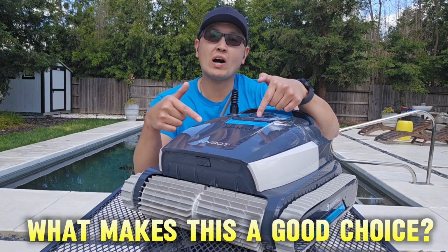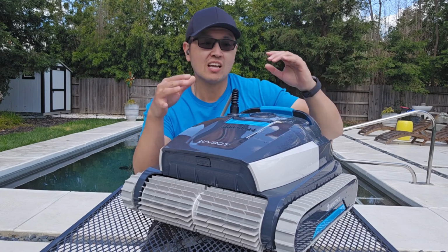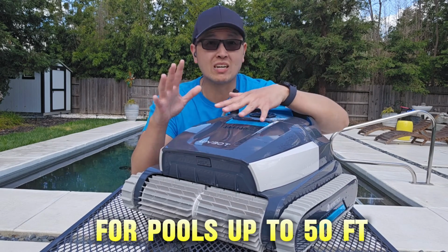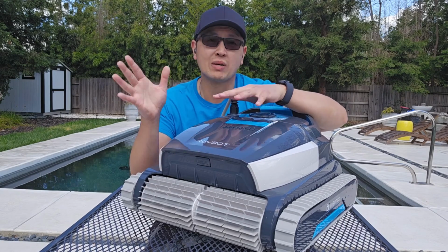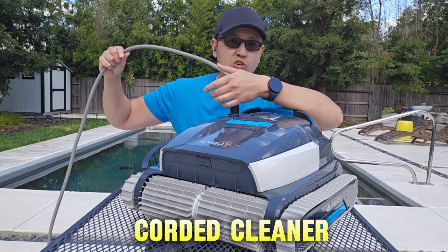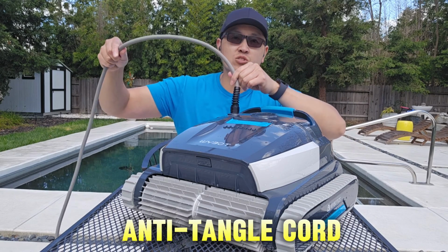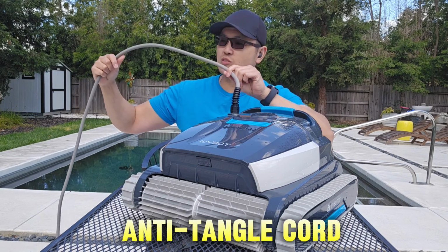So let's talk about this Wybot L1 here. What makes this such a good choice aside from the price of this? Well, first off, it's actually designed for pools up to 50 feet, so you can use them in some pretty big pools. So this is an actual corded cleaner here. You plug it into the wall and turn it on and you're able to run it as long as you have power. Awesome. This is an actual anti-tangle cord as well, which is really nice.